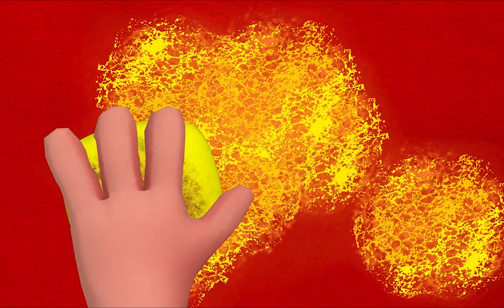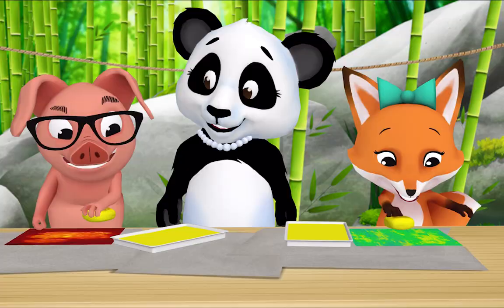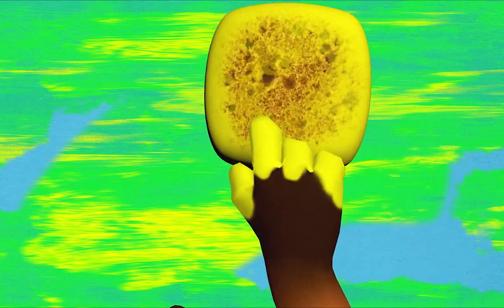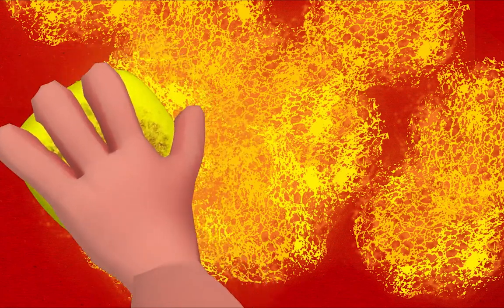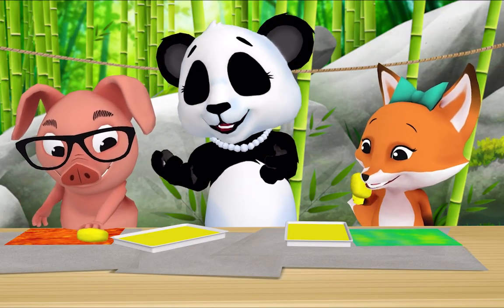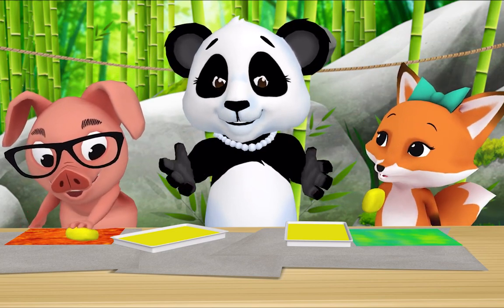Oh, look! My paper is turning orange. Because red and yellow make orange. My paper is turning green. That's right. Look how smooth it looks. I'm tapping my sponge. It looks rough, like rocks. Smooth and rough are textures. Say it after me. Textures. Textures.